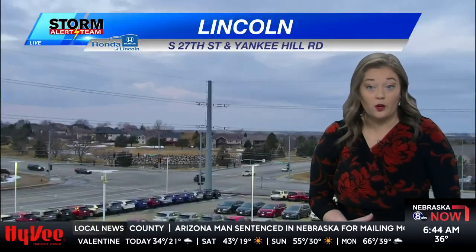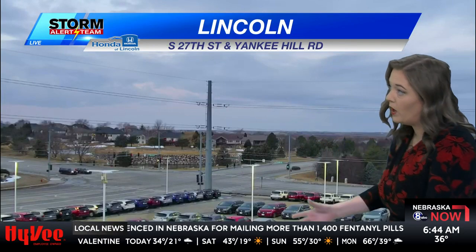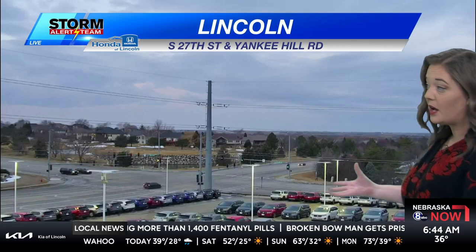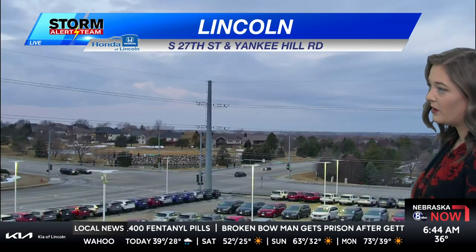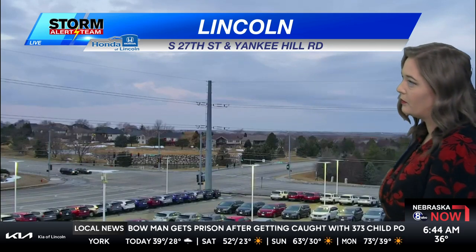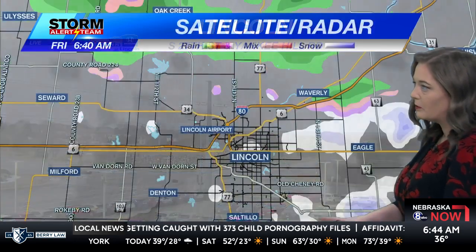Road conditions out toward Kearney and Grand Island are deteriorating really quickly too as the snow is picking up out that way. Here in Lincoln, we've seen a mixed bag of precipitation so far this morning. Some, I think, on the south side of town, missing out on it altogether. Really looking at dry conditions and a dry stretch of road from South 27th toward Yankee Hill Road at that intersection. So the morning commute's been pretty easy going.